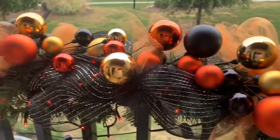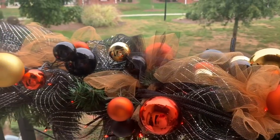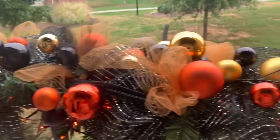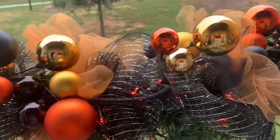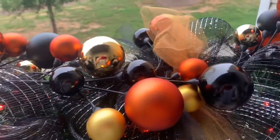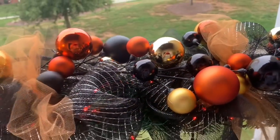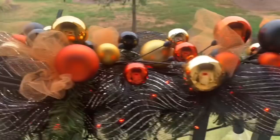Really, I've been stalking Home Goods ever since they put the Halloween out, and because they only had one out there, I really wanted more, but I really forgot about it, to be honest with you. But I'm so glad I remembered it, because it fits here perfectly, and everything else came together so good. I love it. I mean, I can't say enough of it.